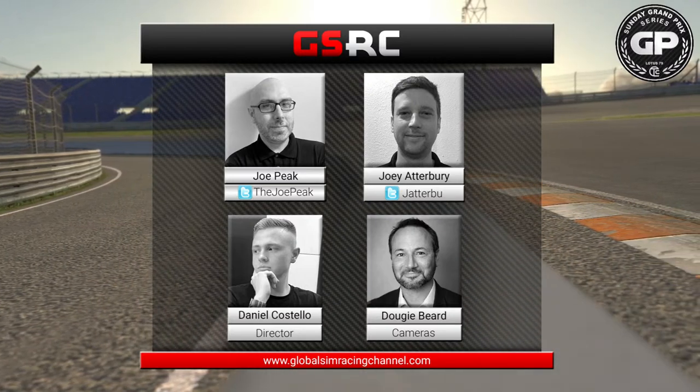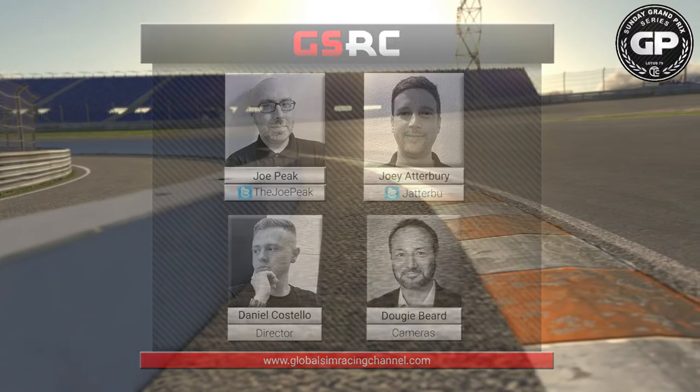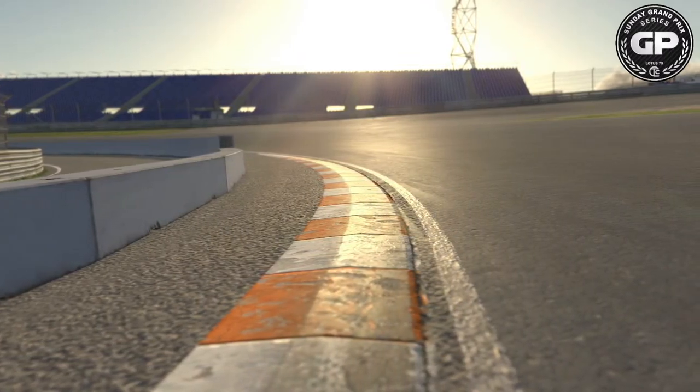Zandvoort is perhaps one of the most unique road courses you'll see host a major series. Let's get a closer look at the variety of banked corners here at our track guide.